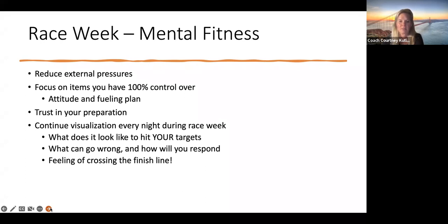And then continue visualization each night during race week. So think about what it looks like to hit your targets, what could go wrong and how you're going to respond. And then also finish with that feeling of crossing the finish line.